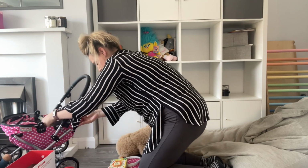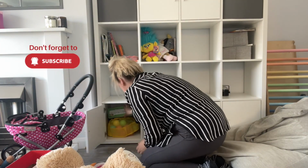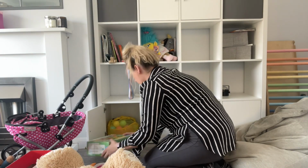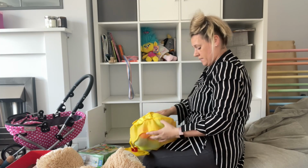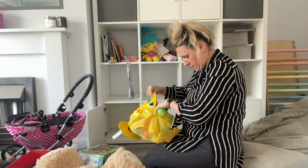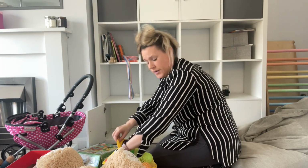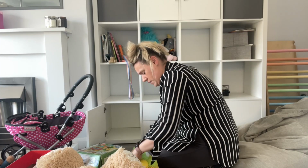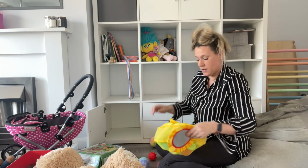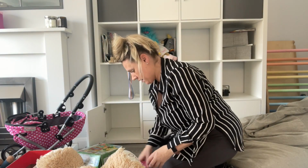This tiny pram is absolutely full of toys. For some reason Baby Belle likes loading it up with stuff and then just pushing it around the living room. Sometimes she takes it out into the garden or the kitchen or whatever, but she just likes wheeling it around. So the majority of these I'm actually going to get rid of, because she doesn't really do anything with them other than chucking them on the floor. Keep those. I'm sure there's a kids play group somewhere that needs more plastic balls for their ball pit.